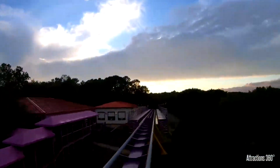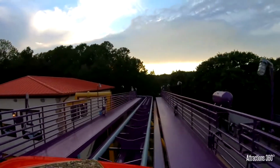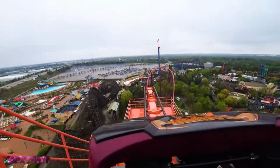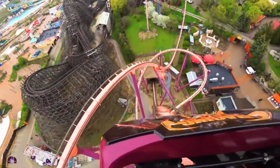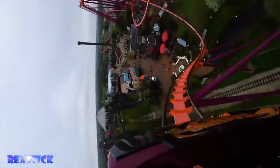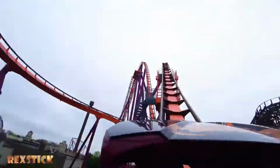The next Bolliger & Mabillard hyper roller coaster came to Six Flags Great America in Gurnee, Illinois. This was also in the same year, but Apollo's Chariot opened earlier to claim the title as the world's first B&M hyper roller coaster. This was Raging Bull at Six Flags Great America in Gurnee, Illinois. Raging Bull was a new generation B&M hyper roller coaster. Well, I really shouldn't say new generation, as it was one of the first ones.